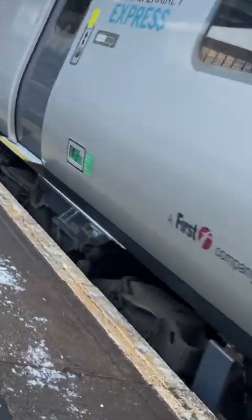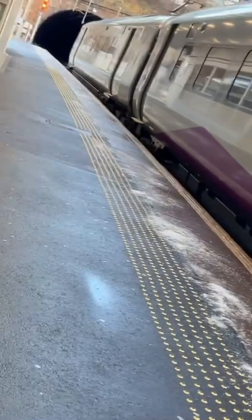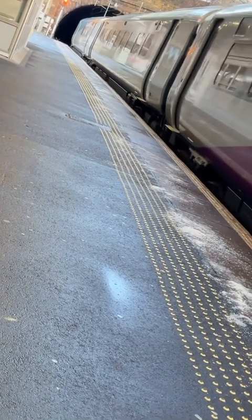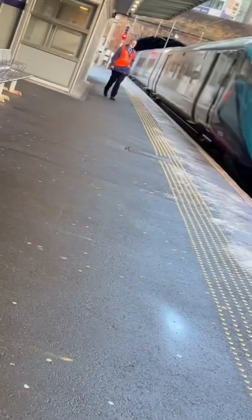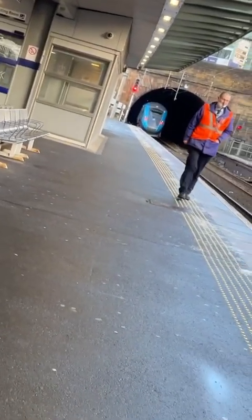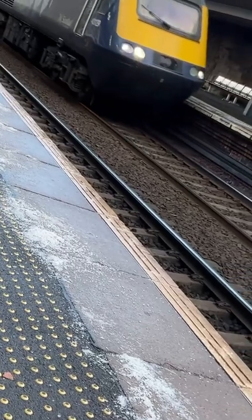That's actually a service, yes it is. That's from Manchester Airport to Edinburgh Waverley, 802206. Nice to see. That's the 1335 TransPennine Express service from Manchester Airport to Edinburgh Waverley. And that's the 1335 ScotRail service from Edinburgh Waverley to Inverness.